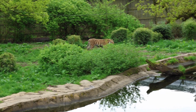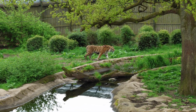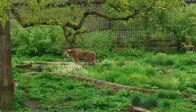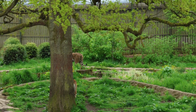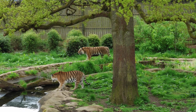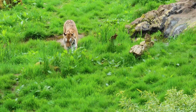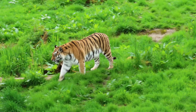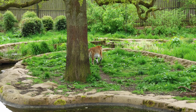Wow, look, the tigers are out. Sometimes they like to hide away in Blair Drummond, so you don't always get to see them. They're Siberian tigers and they're the largest and heaviest living cat. Can you see all their stripes? Just like our zebras and our giraffes, they have a unique pattern just like our fingerprints, and they use their patterned stripy fur to stay camouflaged and hidden in the forest.